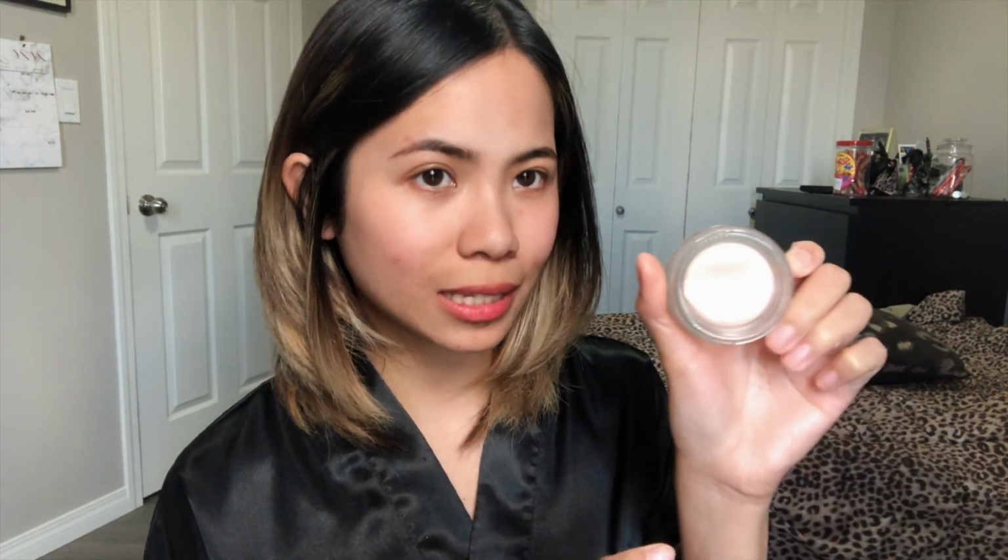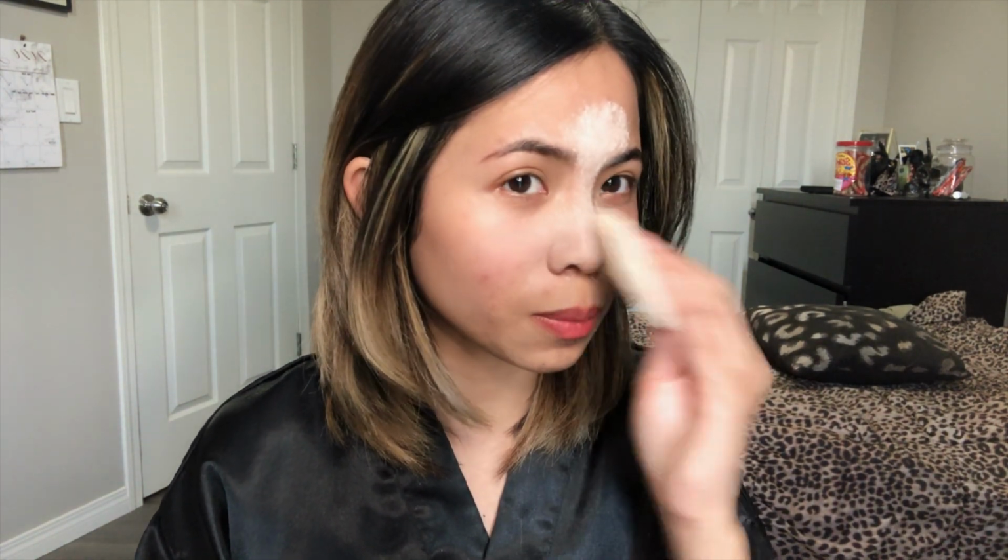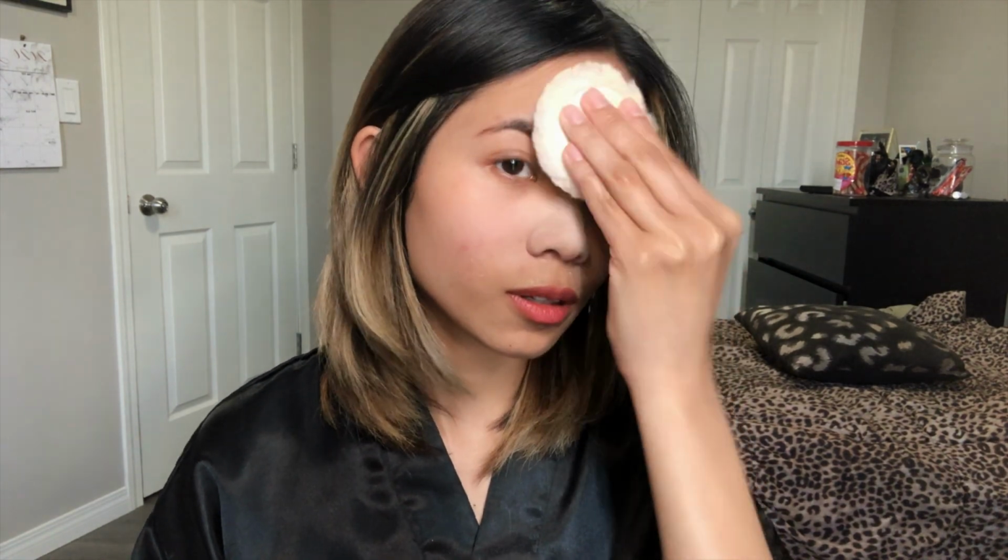And just because I'm feeling a little extra today, I added another primer. It's a smoothing primer from Tarte Cosmetics called Timeless Smoothing Primer. I just applied that on my T-zone to give that extra smoothing and poreless finish. Then I'm going to powder my T-zone, just because I have an oily T-zone, and this will prevent the oils from seeping throughout the day. Make sure to brush it off after.